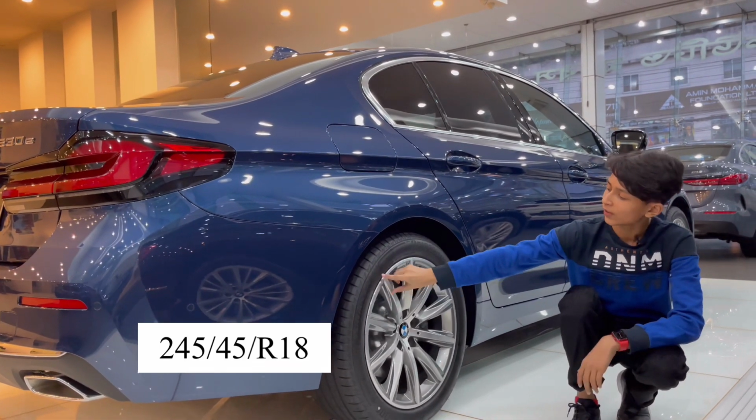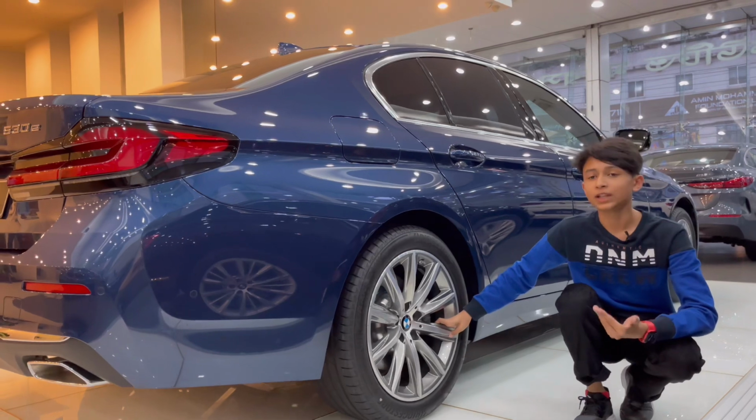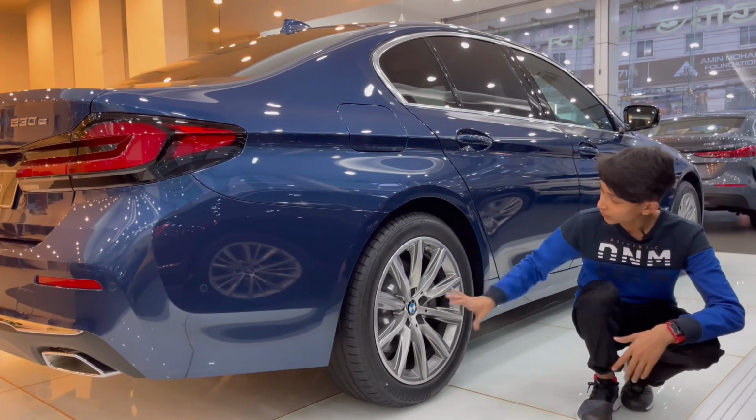It's 245/45 R18s because this is the luxury styling. That's why you have the 18-inch wheels. But if you get the M Sport that they are bringing soon, you get a higher size, like 20 inches. There you go. This is for the rear wheel.